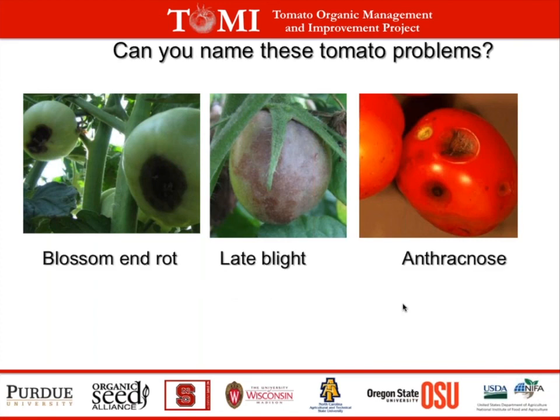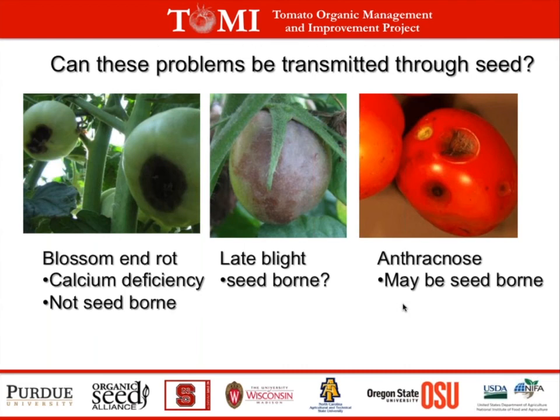So the one on your left is blossom end rot. This is a calcium deficiency. It's not seed-borne. Certainly I wouldn't save seed from that, but it's not going to be transmitted through the seed if you had a few of those tomatoes in your plot. The middle one is late blight. This can be seed-borne. It's not real common, but certainly you wouldn't want to save that seed. But the one on the right is anthracnose. This is commonly seed-borne, and certainly if you had this in your garden, you would try to avoid saving seed from that at all, because this can definitely be seed-borne.